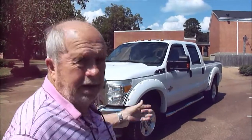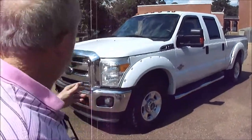Now, the only thing you can pick this truck for is it's got over 200,000 miles on it, 240,000 miles, but it's been tuned and deleted. And it is the right engine, so you're not going to have to worry about this engine. And as you can see, as clean and new as it is, all it's ever done has been up and down the road. I'm going to show it to you here.